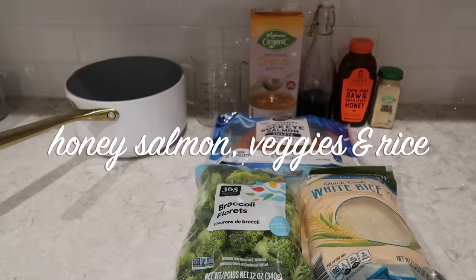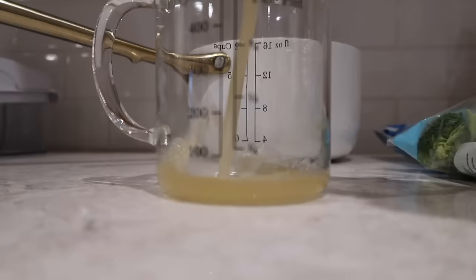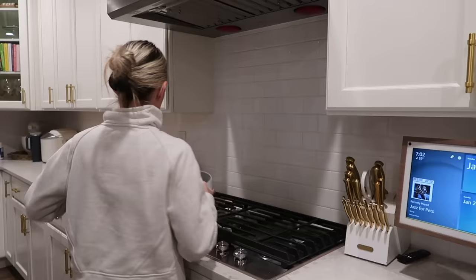So anyway, we talked about some of the basic recipes, like having your veggie, your rice, or whatever side you're having, protein, veggie, side, simple as that. So this is one of our favorite healthy go-to recipes, just doing some white rice in some chicken bone broth. And I'm making honey glazed salmon, which is always my favorite.